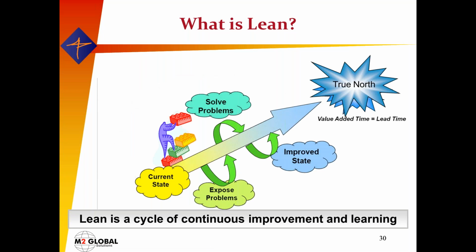What is lean? This is a very lean approach to continuous improvement and learning. You basically have to identify the current state, expose the problems, do problem solving, improve the state, and really get it to true north and perfection.